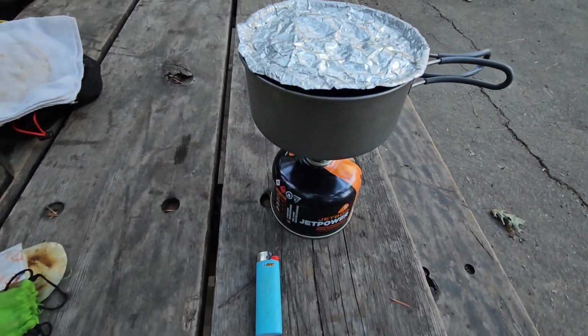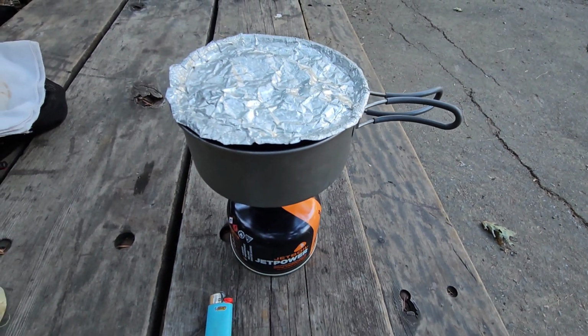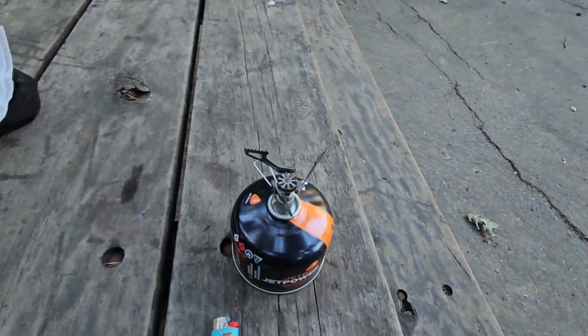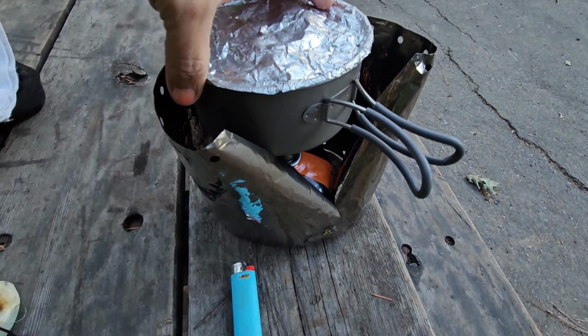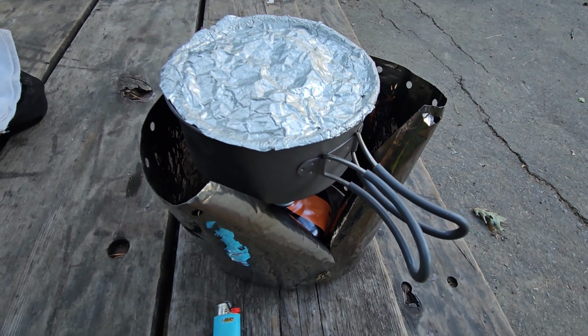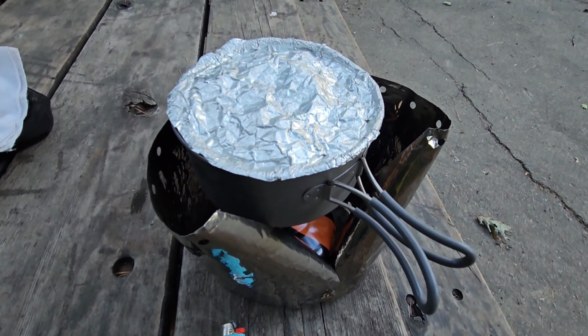You always need a lighter, but one thing about these stoves is if you have a little bit of wind, they're not efficient at all. So I use a titanium windscreen, put that right on there, and it really increases your efficiency and gets you more boils for every isobutane canister that you have.